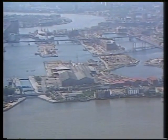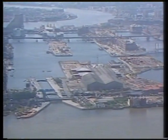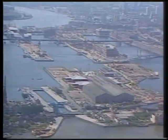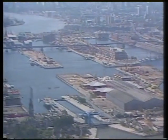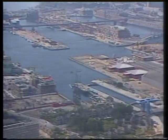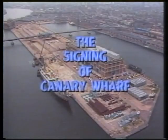I suppose the highest point of our efforts over the lifetime of the corporation has been the completion of the Canary Wharf negotiations, and with it, the start of the largest development undertaken so far in Europe. No, not just a development, a new financial city in the making.